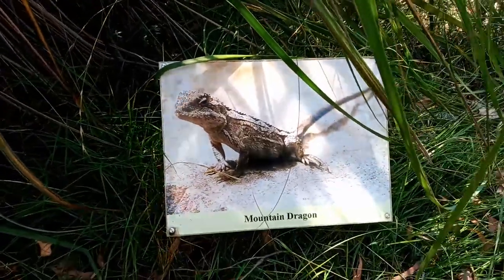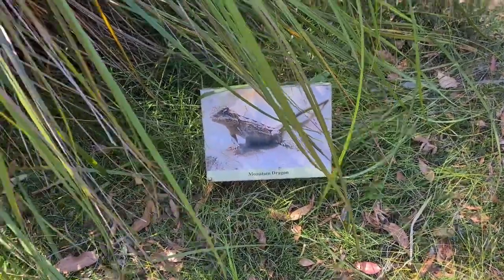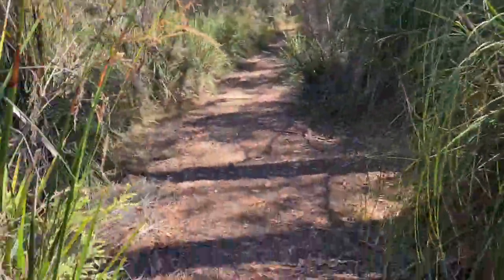Ooh, you can find a mountain dragon around here. Harry, I would like to go to Japan too, but it ain't going to be happening for a while. Hey, you want to know what's big in Japan?